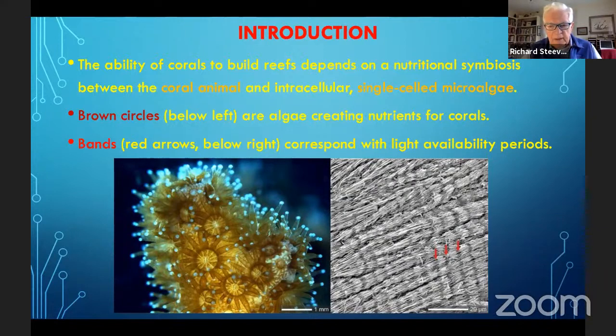I'm not a marine biologist, so I haven't really studied that, but I find it an interesting symbiotic relationship, and it explains a lot that we know about corals that are in reefs, that are building reefs. But there is another whole variety of corals that we'll talk about later.